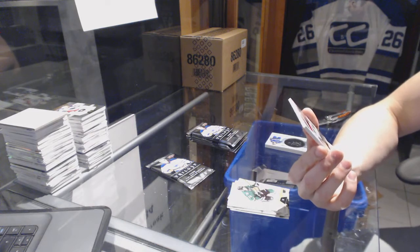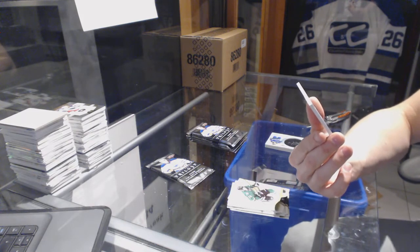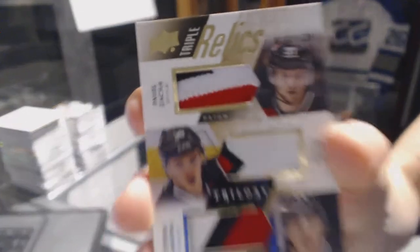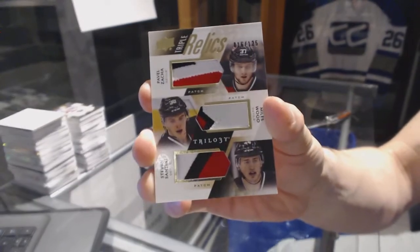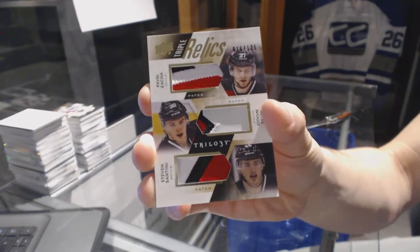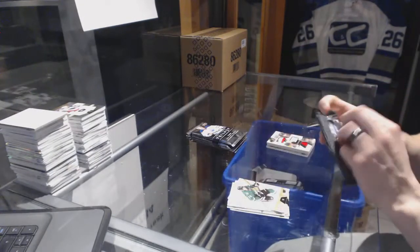We've got a triple relic patch, numbered 16 of 125 for the New Jersey Devils, Pavel Zacha, Miles Wood, and Steve Santini. Triple patch out of 125 for the Devils. Jeez, hell of a box. I'm only three packs in.